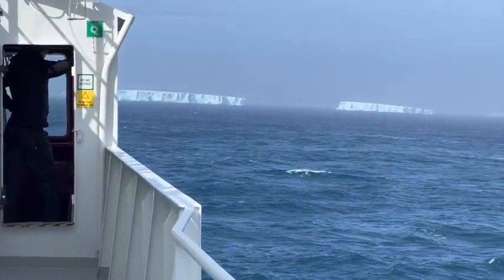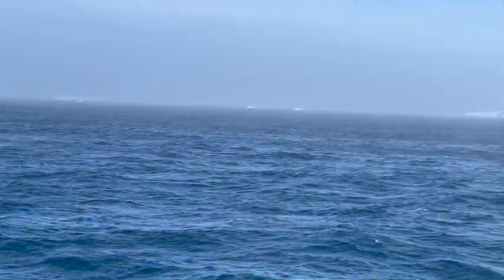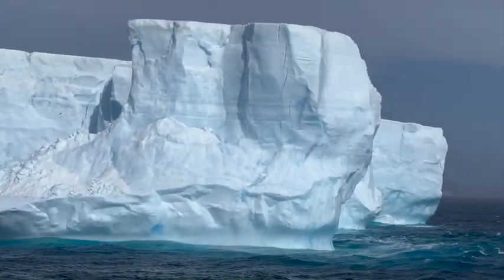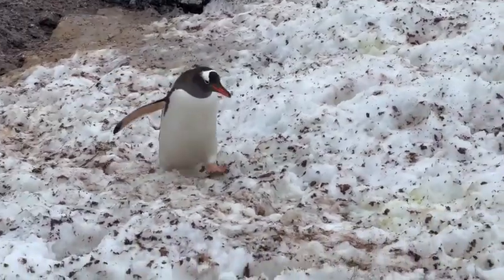The Antarctica is far off and could be a challenge to reach. But once there, you are well rewarded. The scenery is fabulous and the wildlife unique.